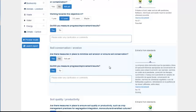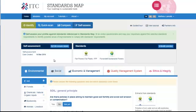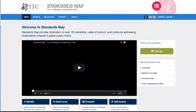The idea being that by the end of the day, you have filled in the questions and you can launch a report. I will not do it here because I haven't filled in the whole questionnaire, but the idea is that it generates a gap analysis between a certain production situation that you may have and a set of selected standards. I will stop here for this quick demo of the Standards Map.